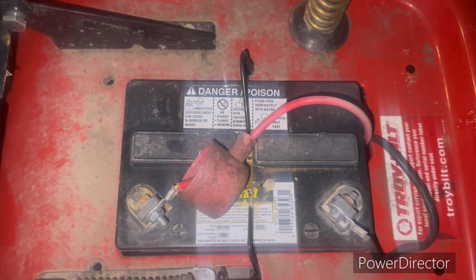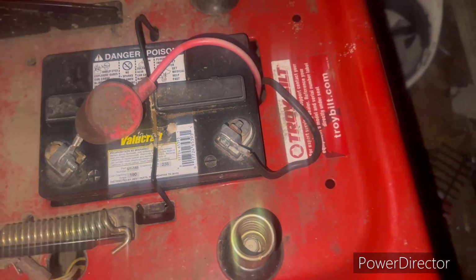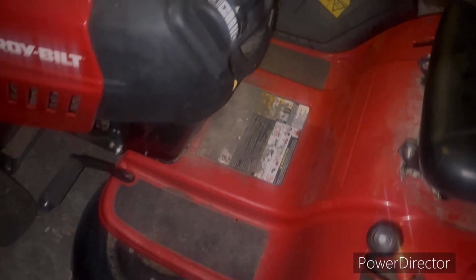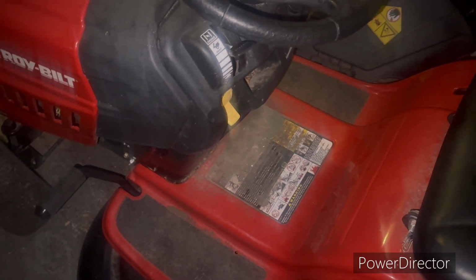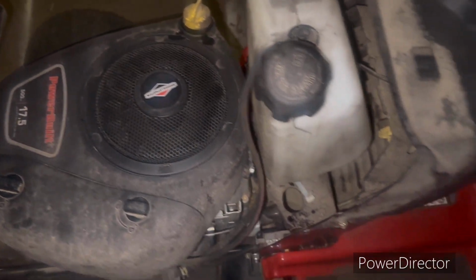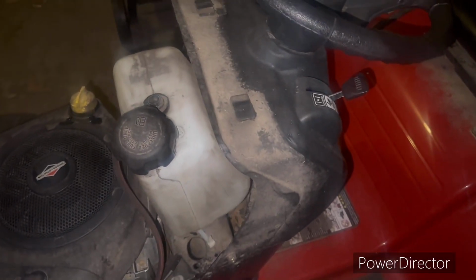Let me show you guys the battery. Yeah, it's seen better days, but it was given to me for free. I'll probably just go to Tractor Supply and get a new battery. What else I was gonna say to you guys? Oh yeah. He had no use for it, so he's a real good friend, and I helped him out doing some stuff. And he helped me out because he knew how bad this yard is on me with a push mower.